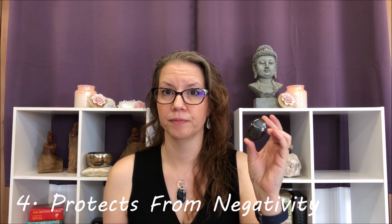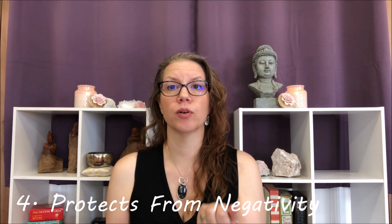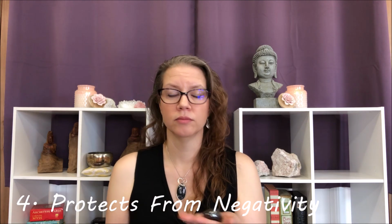And finally, benefit number 4, hematite protects from negativity. This is a wonderful stone to have around you if you are feeling negativity around you. So, I don't know, if you are in line at the DMV, or some place where there tends to be a lot of frustrated feelings, carrying or wearing hematite with you will help.